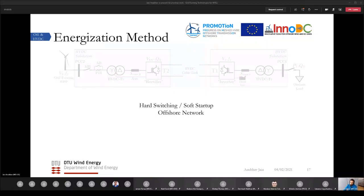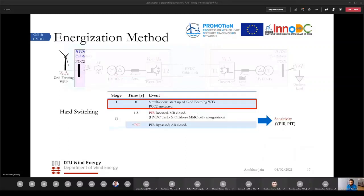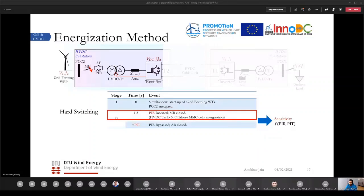This can be done in two popular ways that exist right now. The first is hard switching, in which you have the offshore wind turbines operating at, or having created, 1 per unit voltage. Then you connect a main breaker to insert the HVDC transformer and the MMC valves with a PIR. This is needed to reduce the inrush transients, especially from the HVDC transformer. After some time, once the energization is done, you bypass the PIR.